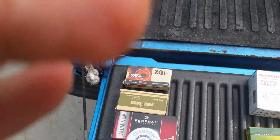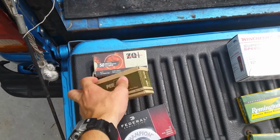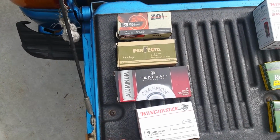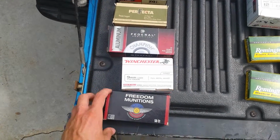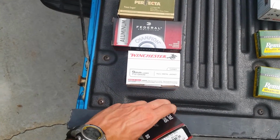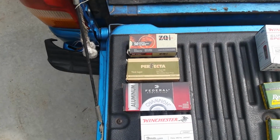You have a bunch of choices with 9mm. Now you'll find that most of the ammo I shoot is going to be 115 grain. Three out of four of these are 115 grain, even the Federal, or this Freedom Munitions, 115. All of these work fairly well in mine.